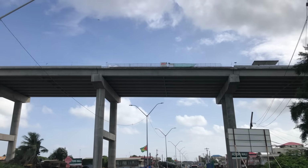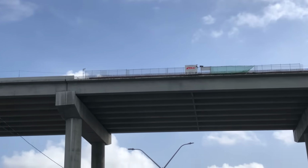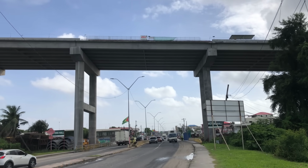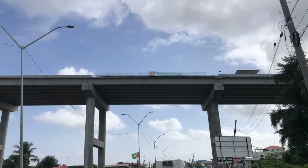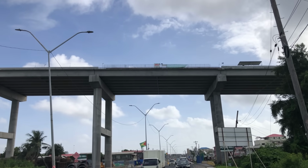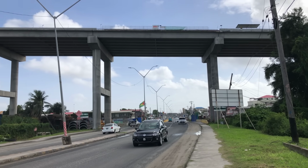Now they still have to, I think, put up the safety barriers in this tiny section over the road itself. My guess is they're gonna have to put up extra tall safety barriers in that section because you don't want some accident where a vehicle comes tumbling over the overpass and onto this road below.